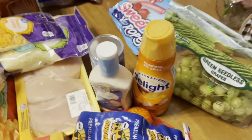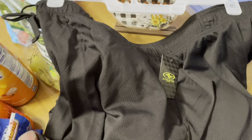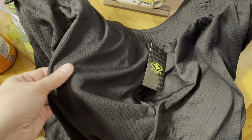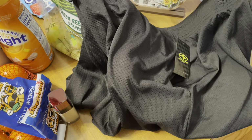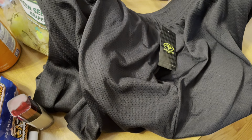Then lastly, I got Ronnie a new pair of, let me see if I can lay them here, a new pair of shorts. These are just like the lightweight shorts, the silky ones. He has 2 gray pair he wears religiously. They are comfortable to him.